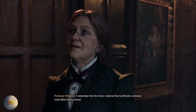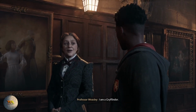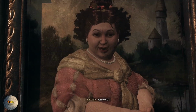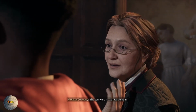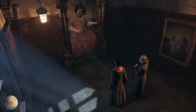I remember the first time I entered the Gryffindor common room after being sorted. You were a Gryffindor? I am a Gryffindor. Never could remember the password when I was a girl, however. Password? Password? The password is Grata Domum. Grata Domum. You may enter.